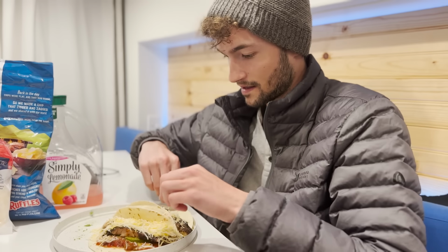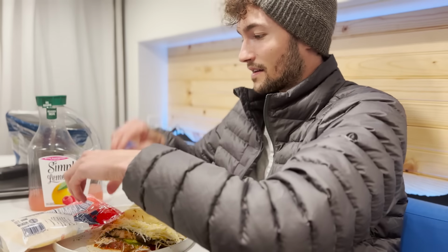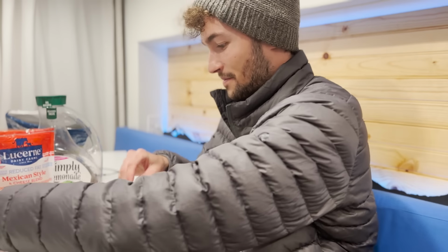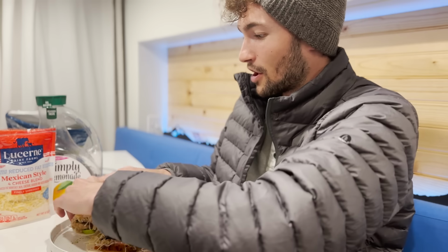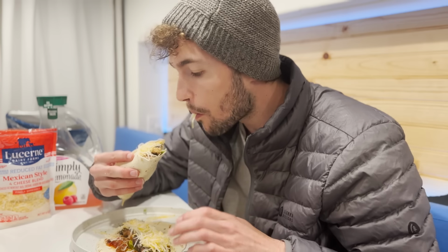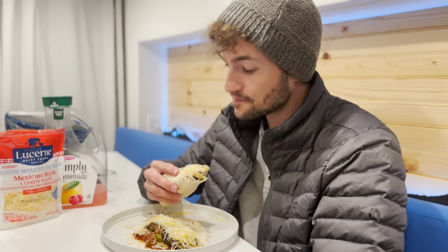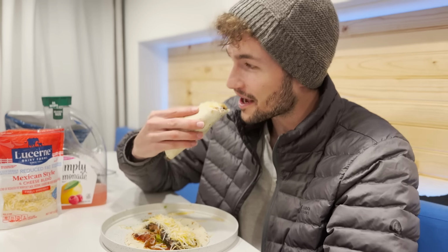All right, let's bite into one of these. You can always use a little more cheese. I love this little blend of cheese from Safeway. These are some loaded tacos. Oh man, is that trout excellent.